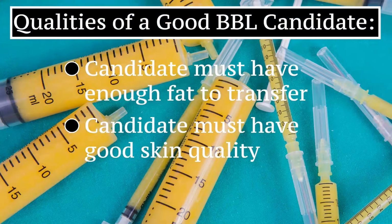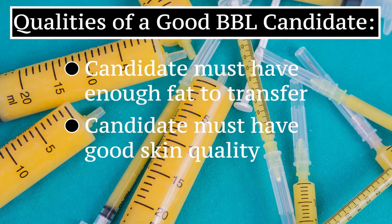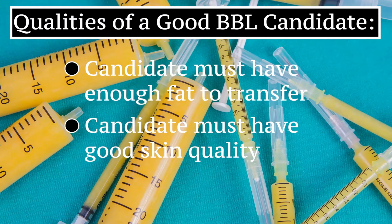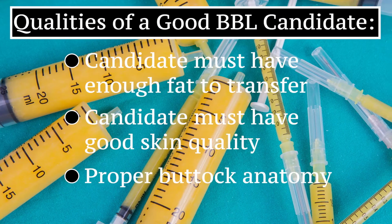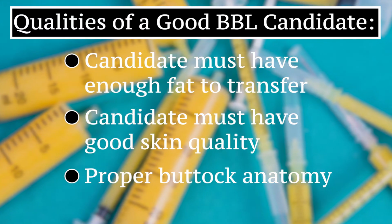The other thing that I look at is actual skin quality. If the skin is basically a lot smoother, a lot tighter, and you know that when you do the liposuction, it'll sort of shrink down and create a better contour, I think that really makes a big difference towards the result to help shape the lower back and the bottom. And then, beyond that, it all depends on the anatomy and the shape of their buttocks and what needs to be done.